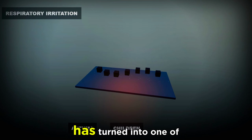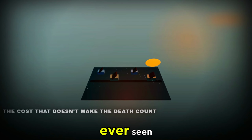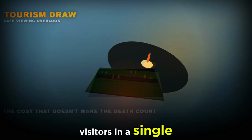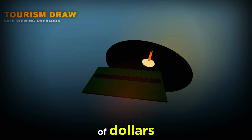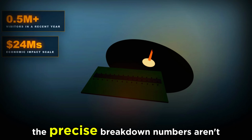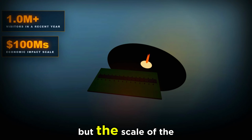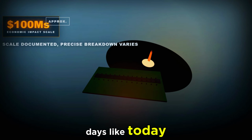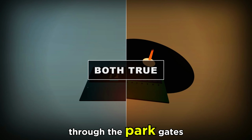Here's the flip side, though, and it's honestly kind of remarkable. This same activity has turned into one of the biggest tourism draws Hawaii Volcanoes National Park has ever seen. Reporting tied to the park points to well over 1 million visitors in a single recent year, and a total economic impact in the hundreds of millions of dollars for nearby communities. I'll flag that one loosely, right? The precise breakdown numbers aren't fully nailed down in official reporting, but the scale of the boom itself is well documented. Days like today, with fountains climbing on live cameras, are exactly what pulls people through the park gates.